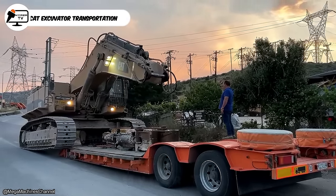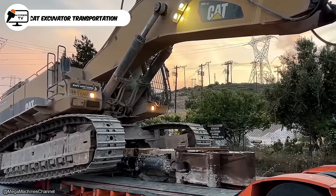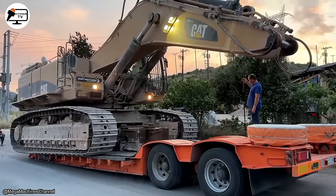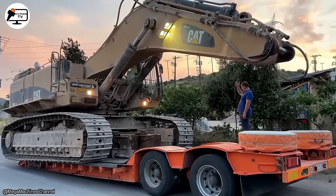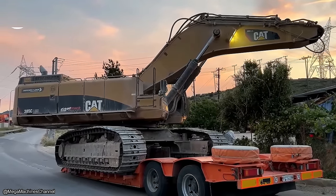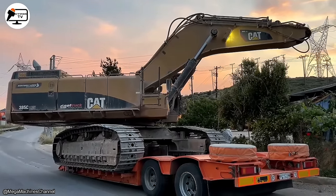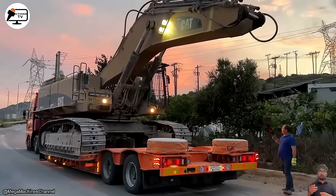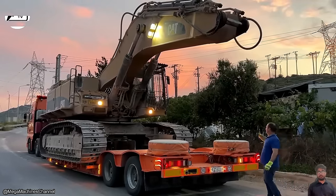In this intriguing video, we observe the meticulous loading process of a large excavator by Cat Company onto a truck. Initially, the hefty bucket of the excavator is carefully detached, showcasing the precision and attention to detail inherent in such operations.